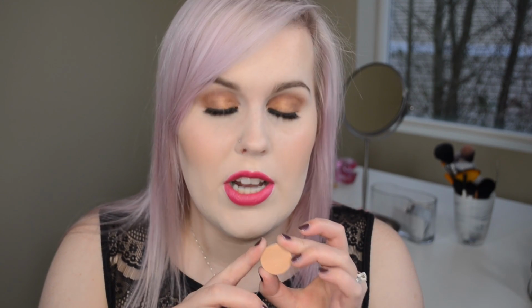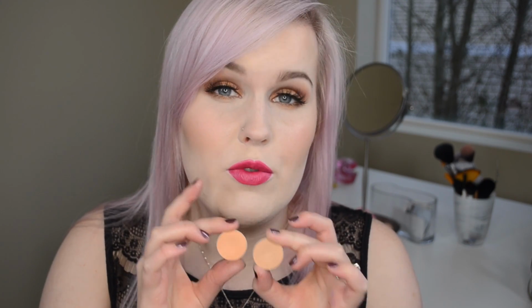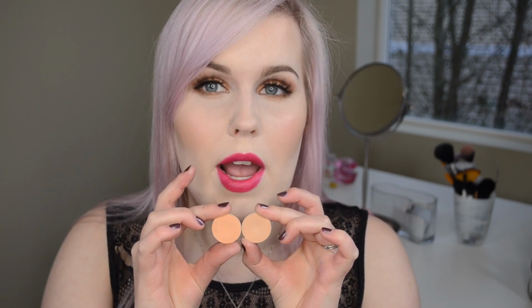I use Beaches and Cream more as just my kind of any color transition color, and then I'll use Peach Smoothie if I'm using really warm colors. As you can see, they're quite similar. This one I find is a little more flattering on my skin tone since the Peach Smoothie pulls quite peachy on me. Another one that I use all the time is Bitten. It's this gorgeous matte burgundy.